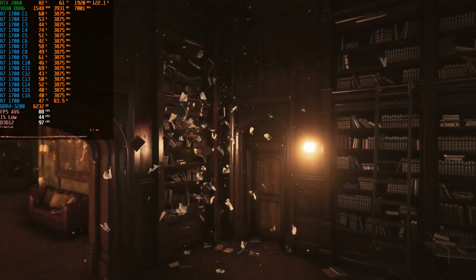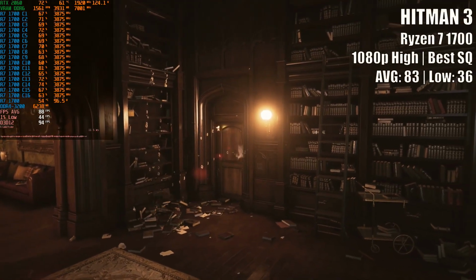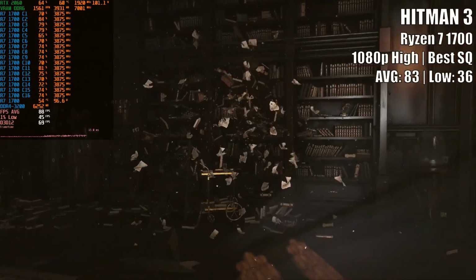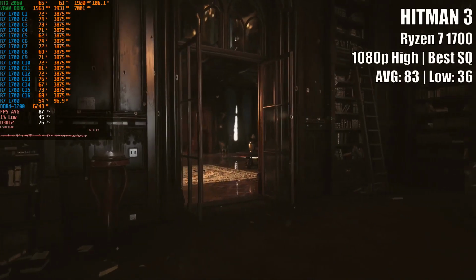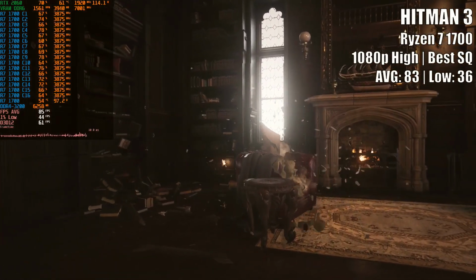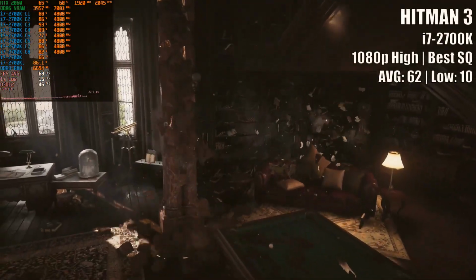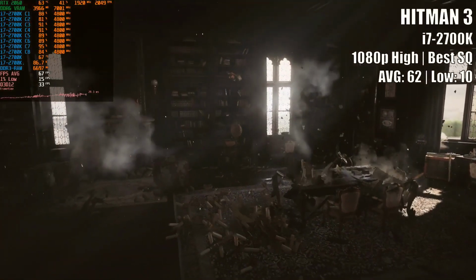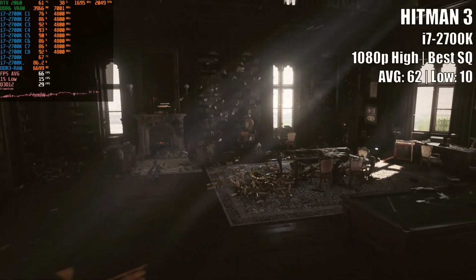For the next one, I could omit from the test the CPU-intensive Hitman 3 Dartmoor benchmark. This one at 1080p high settings caused some very clear bottlenecks on both CPUs. The R7 1700 had a decent average of 83 frames per second, but a poor output of 36 frames at 1% low. The i7 2700K got wrecked, with a 1% low dropping to 10 frames, and the stuttering mess was very strong on this one.